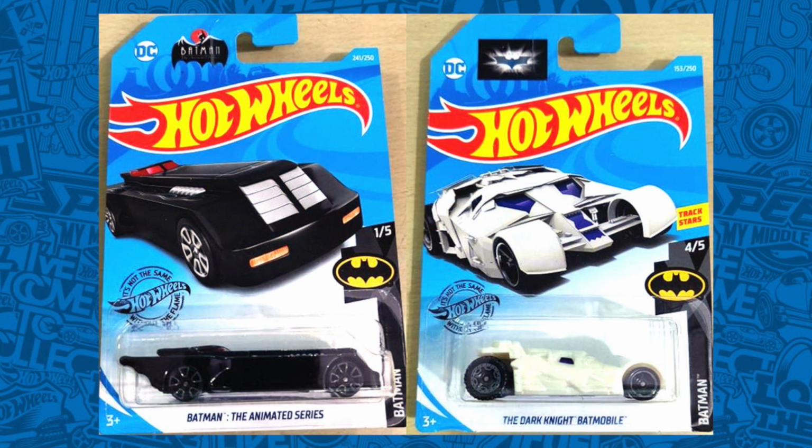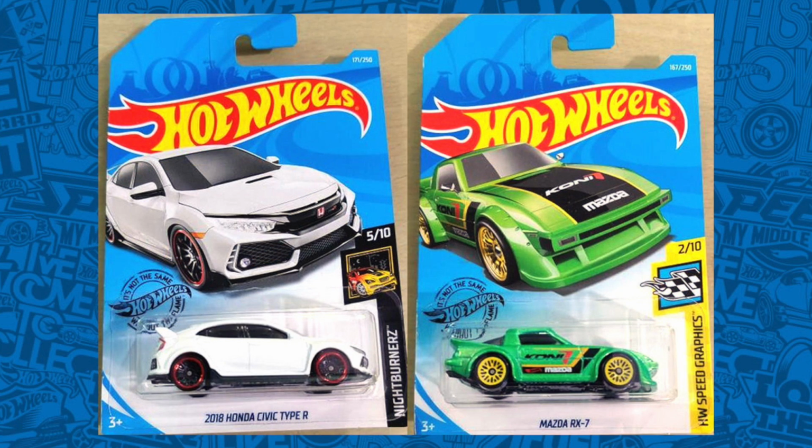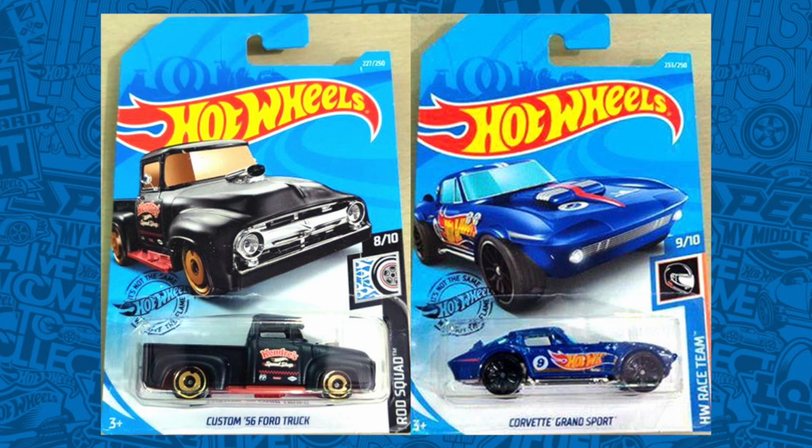Next is two Batmobiles. We've got the Batman animated series, as well as the Dark Knight Batmobile. A couple of Japanese imports, the 2018 Honda Civic Type R, as well as the Mazda RX-7. A custom 58 Ford truck, as well as the Corvette Grand Sport.